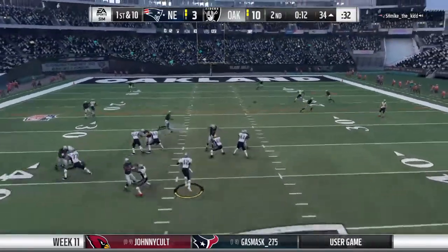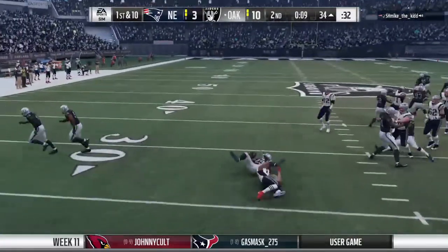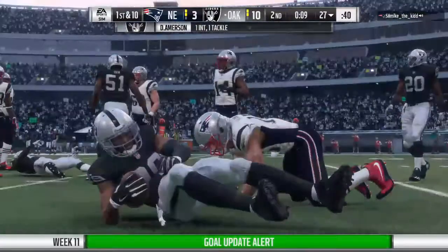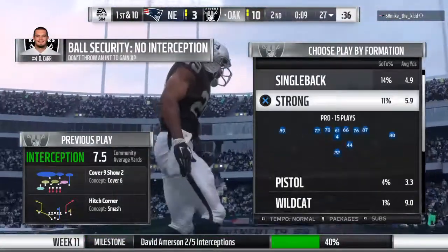Brady now on first down. And he fires one that's intercepted. Picked off by David Amerson. And his guys have got it back at the closing stages of the first half.